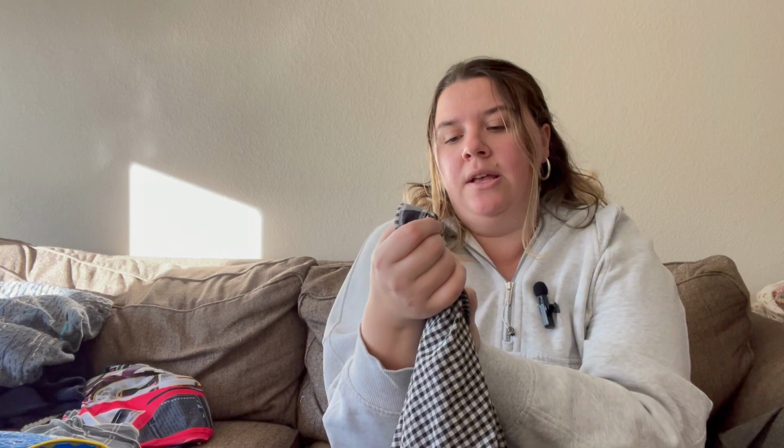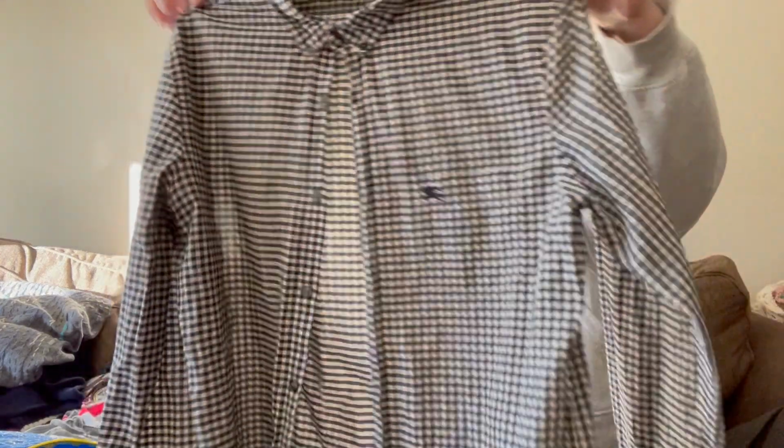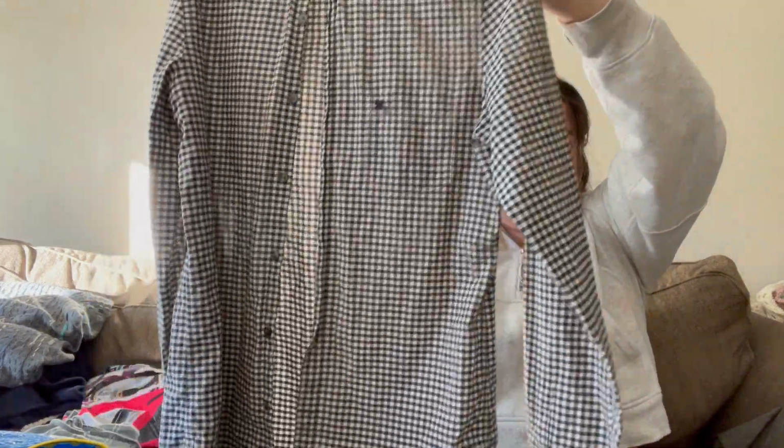This was the last thing I found, and I just kind of looked over at the bin next to me because I was leaving, and I hadn't looked through that bin, and I just kind of glanced over, and this was there. It's a Burberry Brit vintage, I mean Hong Kong, size medium gingham shirt. I imagine it's a men's. Kind of has a smell.